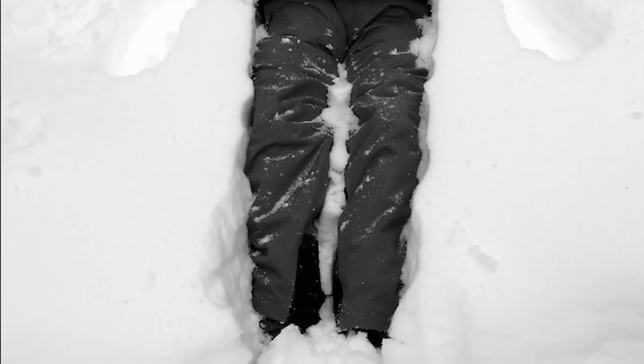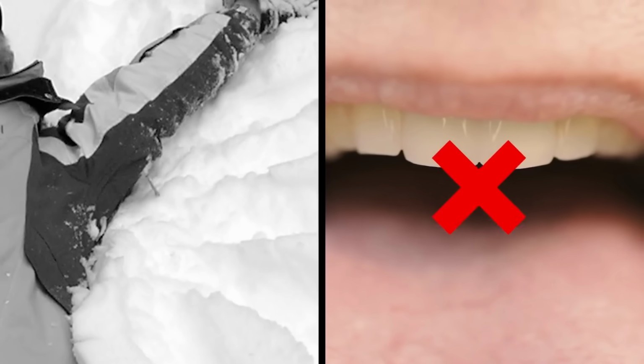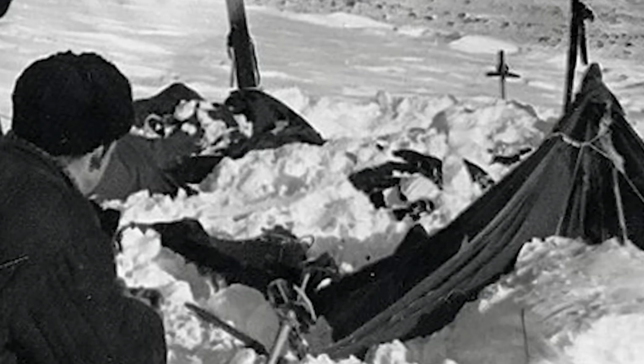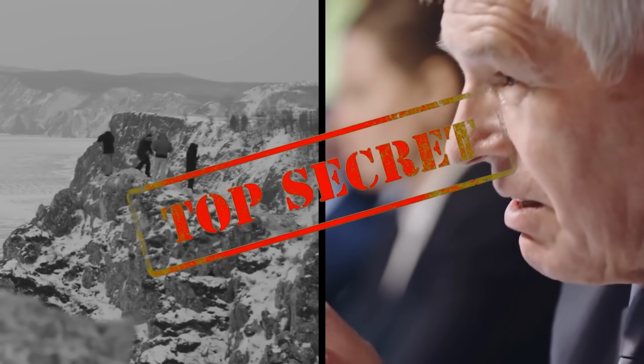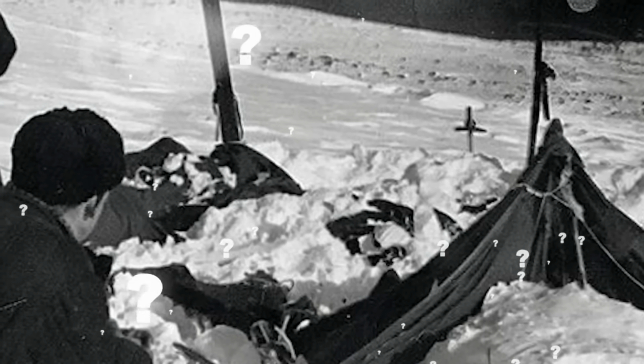Several of the corpses had cracked skulls and bones, and some were even missing their eyes. One was missing her tongue. Their tent, which still contained their belongings, had been slashed open from the inside. Were they attacked by a creature? Did they perhaps come across some secret government project they weren't supposed to see? The official cause of death was hypothermia, but the circumstances and evidence were so bizarre, it's hard to imagine what actually happened here.